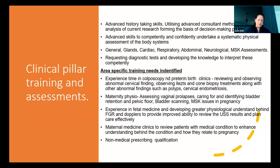It also trains us to systematically assess a patient from top to toe, looking at the general outcome of the patient. We can then test glands, cardiac, respiratory, abdominal, neurological, MSK, full assessments. We can request diagnostic tests, developing the knowledge and skills and interpretation of these competently through the clinical pillar and through the clinical education that we've had with our set skill standards. Throughout the training, we're tested and assessed on this, and it effectively backs up our knowledge base to be able to undertake these assessments of a patient's clinical needs.